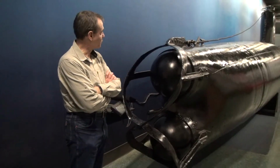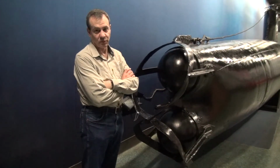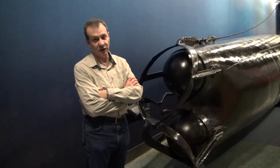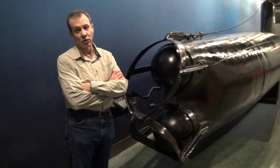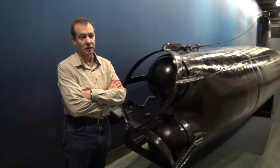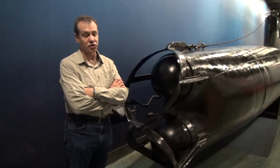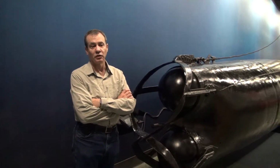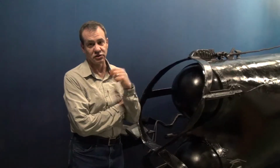So the skipper of this Midget submarine was an ensign. He actually survived the grounding. He had a warrant officer, crew member with him, who died sometime around the time that the ship grounded, probably from breathing the noxious gases that were created by the batteries inside the submarine.